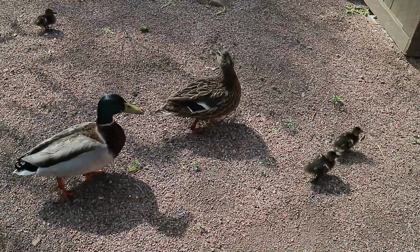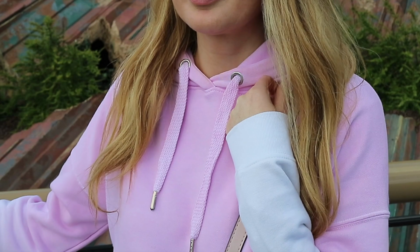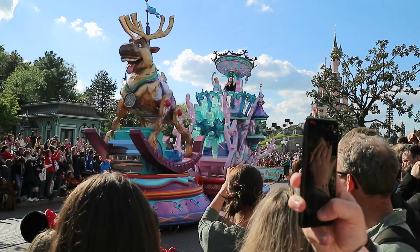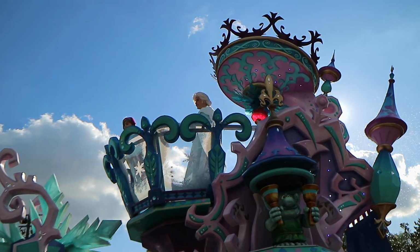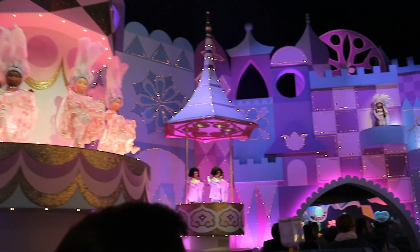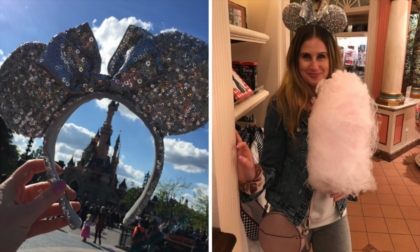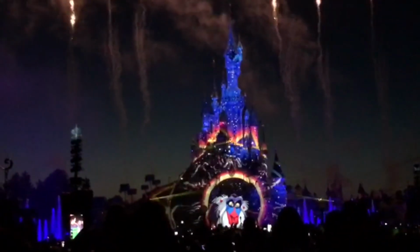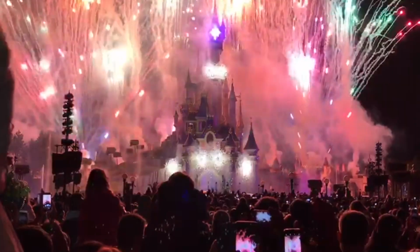The park actually opens at 10. I'm not sure if this is winter hours, and then it stays open all the way up until 11 p.m. at night, and the fireworks are at 10 p.m. In the evening when I wore my denim jacket, I only actually managed to get a photo, but I also devoured a large candy floss while I was watching the fireworks.